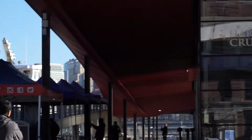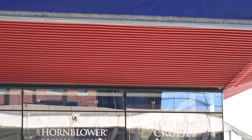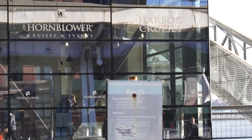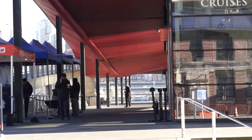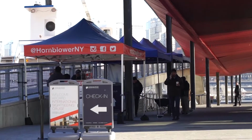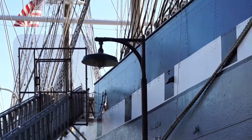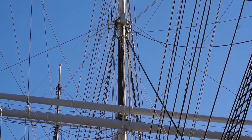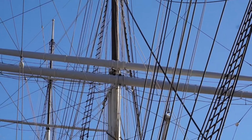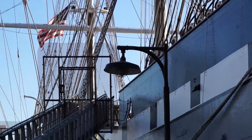Here you can see a place where they have Pier 15 right next to the old ship, and it's where people are able to take cruises around the city, harbor cruises. Here's a chance to see another part of the old ship that we saw from another angle, the Wavertree. Isn't this amazing seeing this? And this is all in the South Street Seaport.